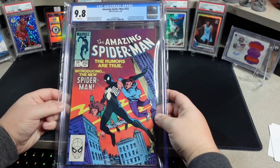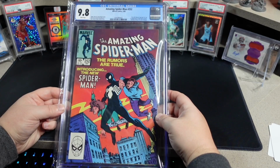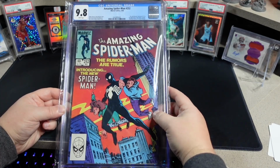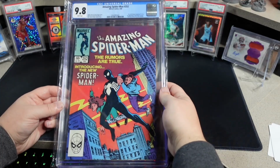Now, there is a second book that goes in tandem with this. It's Marvel Team-Up. I forget the issue number. It's him and Daredevil on the cover. Came out the same month as this, but this one is the more desirable one.